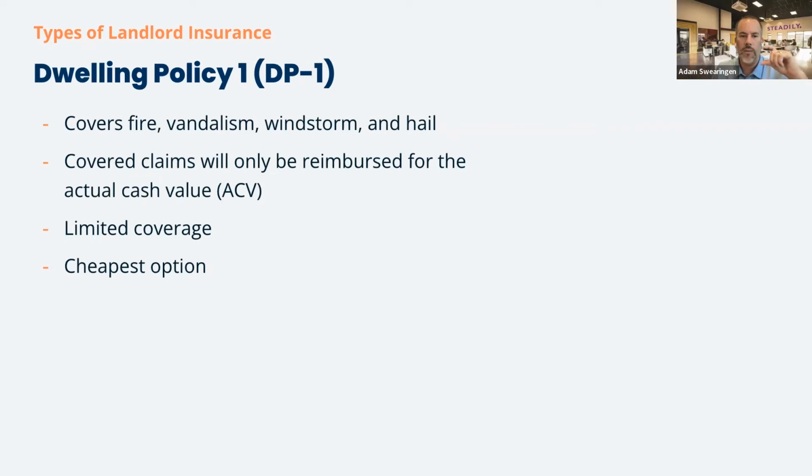And so this DP1 policy is actual cash value. But because the coverage is so limited in the perils that it covers and the way that it's reimbursed at ACV instead of full replacement cost, this tends to be the cheapest option, right? But it's important to note that it's not necessarily a bad option if you're the type of landlord or investor who's going to make the most of making repairs yourself, or you just want to get your money back from an investment and you don't plan to rebuild.